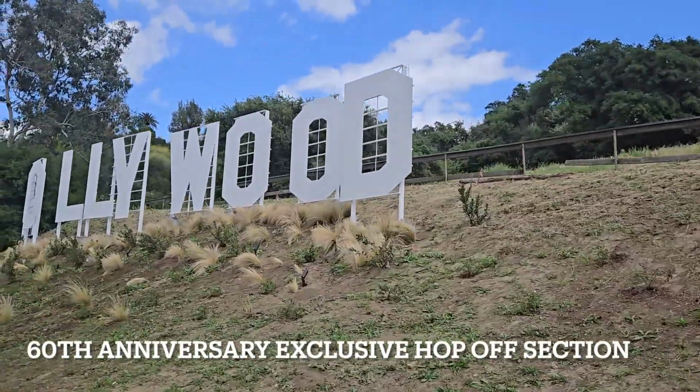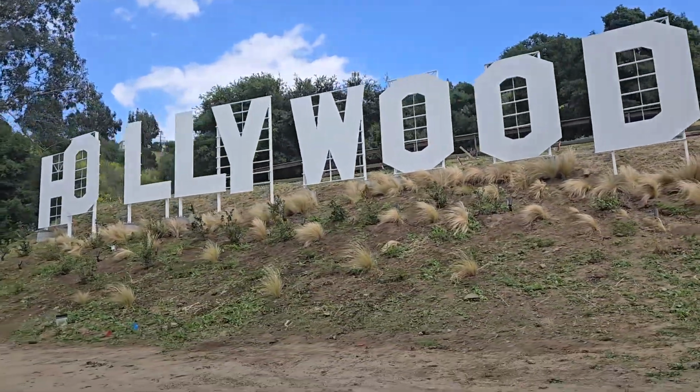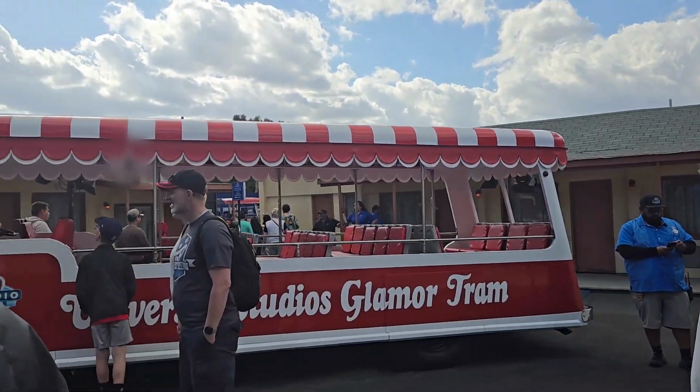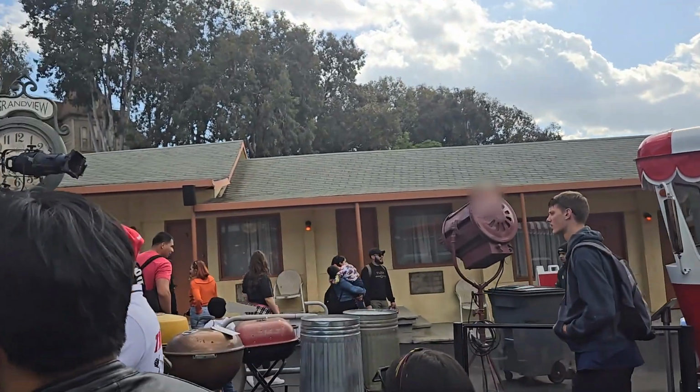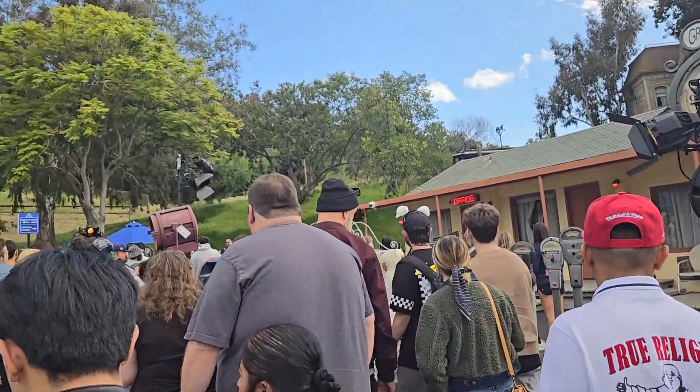So besides our encounter with Doc Brown, exclusive to the 60th anniversary studio tour is this area at the Bates Motel. Here, you will depart your original tram and have the opportunity to walk through this special area, looking around, getting your photo taken with some iconic Universal movie props.